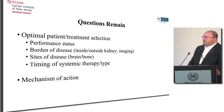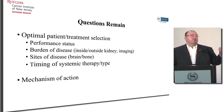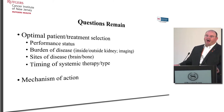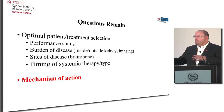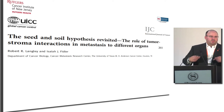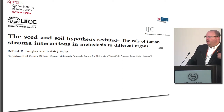And of course, this mechanism of action. It's great that I've been able to show you a dozen Kaplan-Meier curves, but I can't really tell you in great detail why that is. So is it the idea of the soil and seed hypothesis? The little cancer cells and where they land, is it different if it lands in the liver versus lands in a lung?